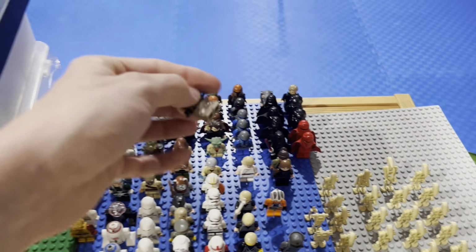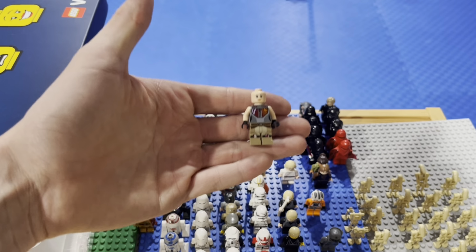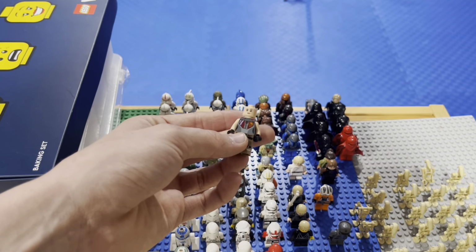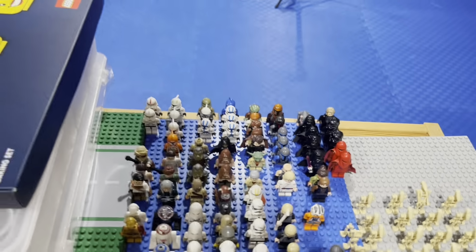Oh yeah, talking about garage sales, I did used to have a Sabine Wren with a helmet, and after watching a few YouTube shorts and TikToks, I saw that the figure was worth a lot of money. I bought it for 25 cents off of a garage sale, sold it and got around 90 bucks.